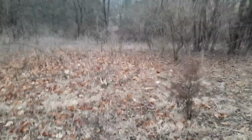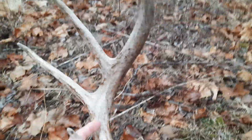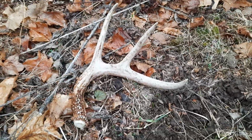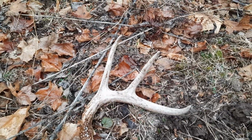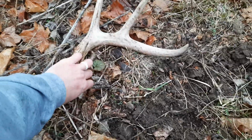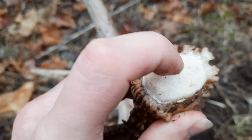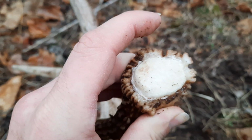Alright, well, that is a dandy one. And I'm going to say that is that 8-pointer that I had on camera. I'll post a picture up. We'll see if it is. Alright, first one in the book. Definitely looks super fresh. Yep, she's fresh, just in the last day or two. If that.